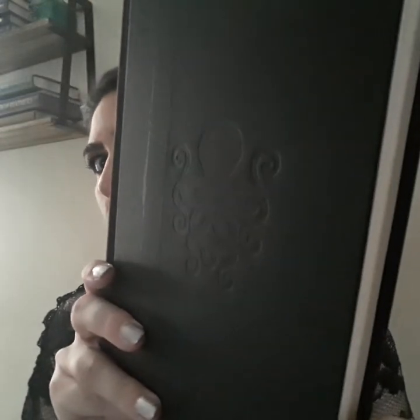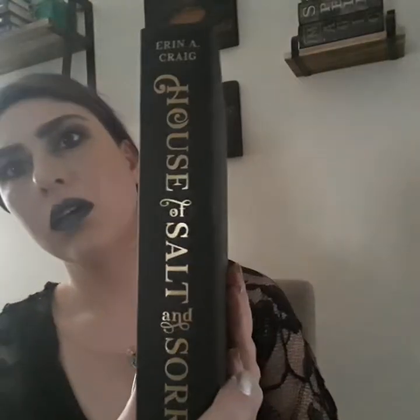Wow. How am I supposed to wait? I have to get through other books before I read this. Okay, so this book is black, maybe super dark navy. No, it's black. We've got an octopus embossed on there, with gold lettering on the end. Oh, this is neat. Masquerade masks and coral or something twisting around in there. Neat. And of course, that's on the back as well.